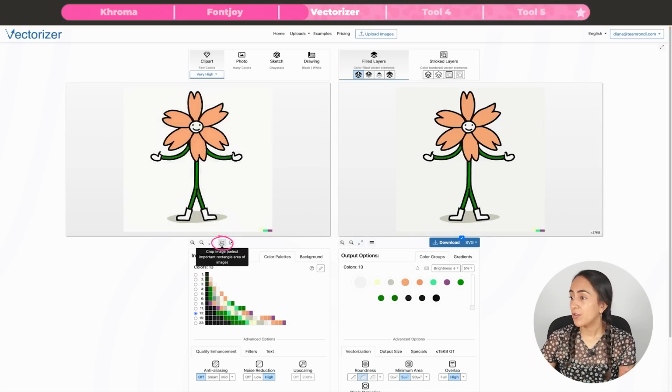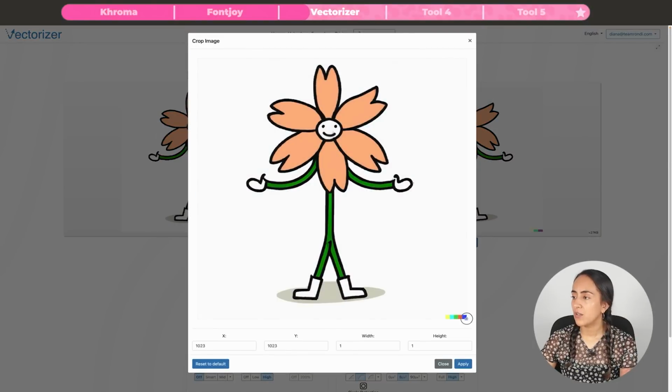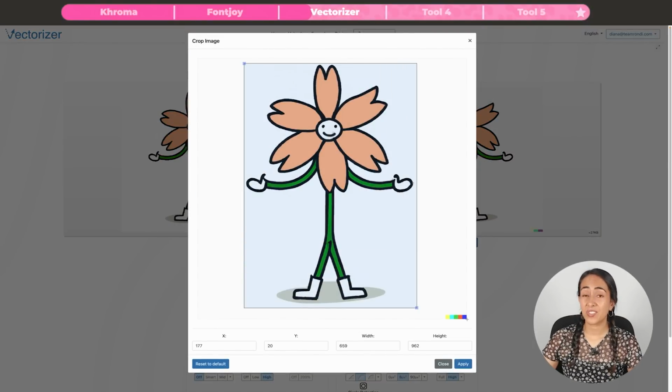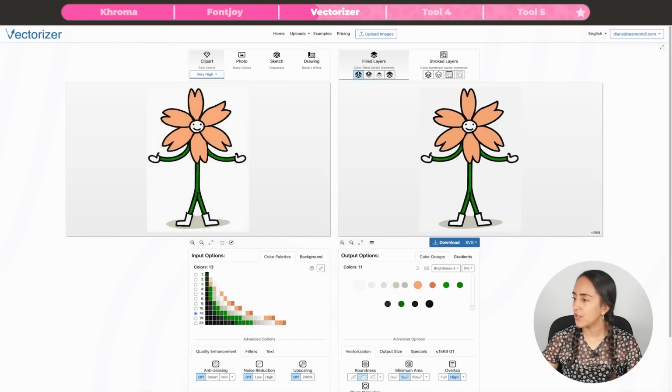image. You can also crop the image in case that you want to remove unnecessary details. In this case, because I created this image with DALL-E, I have the watermarking here, so I'm cropping out the parts of the image that I don't need, like for example these little color squares. I'm gonna hit apply.